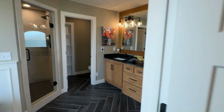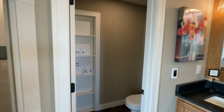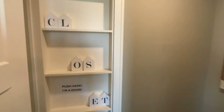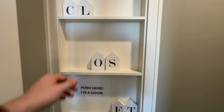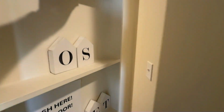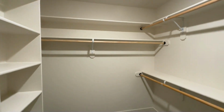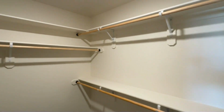And then here we go. So this is it. The secret room, it's right in front of us. And no, it's not just the water closet. This right here, I think this is so cool. It's on some of these Makenna floor plans. If you push this, you're going straight back into an additional closet. How cool is that? Storage back here. You could use this for winter clothing.